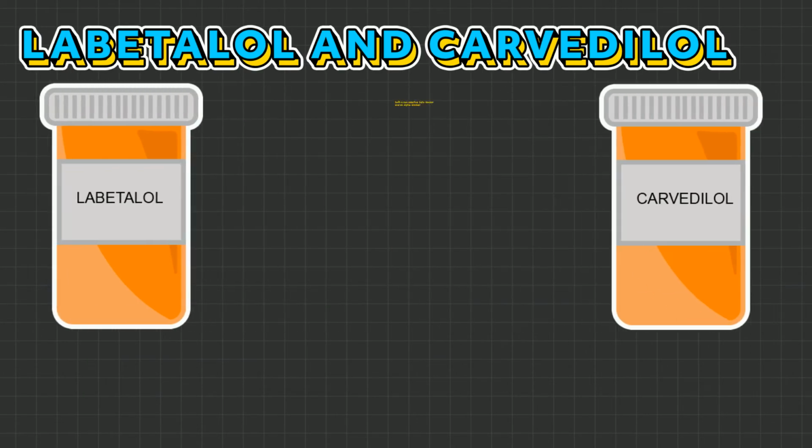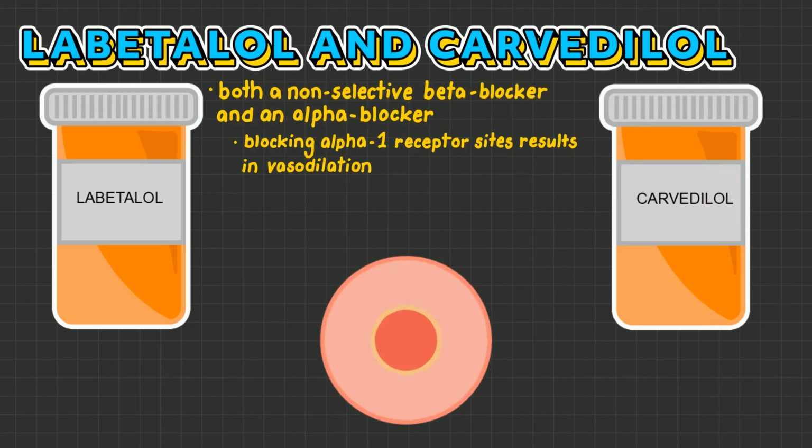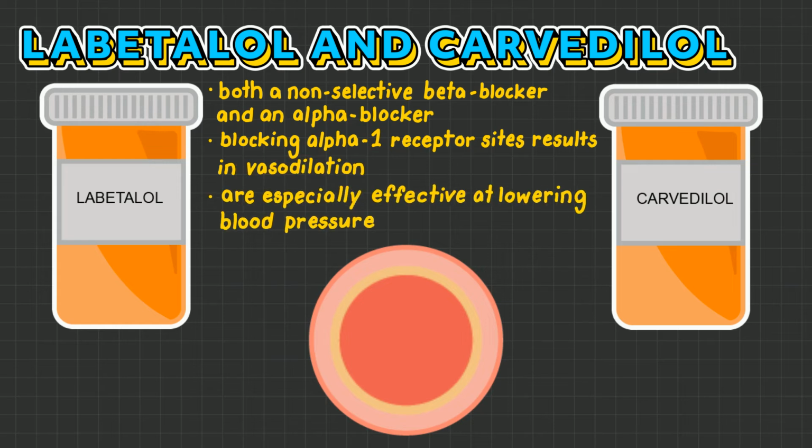Labetolol and Carvedilol are special because they are a non-selective beta blocker and an alpha blocker. When alpha-1 receptor sites are blocked, it results in vasodilation of both arteries and veins. Labetolol and Carvedilol are especially effective at lowering blood pressure.